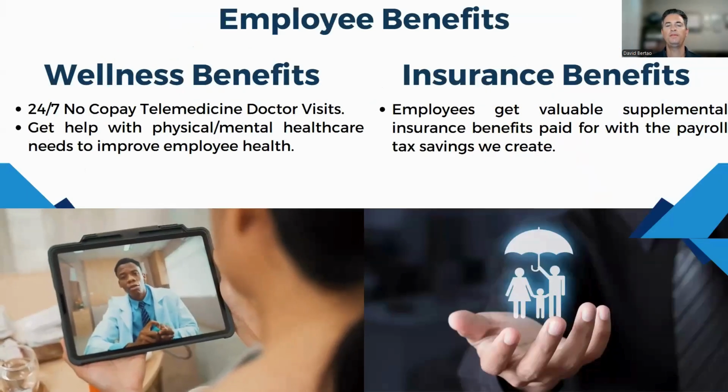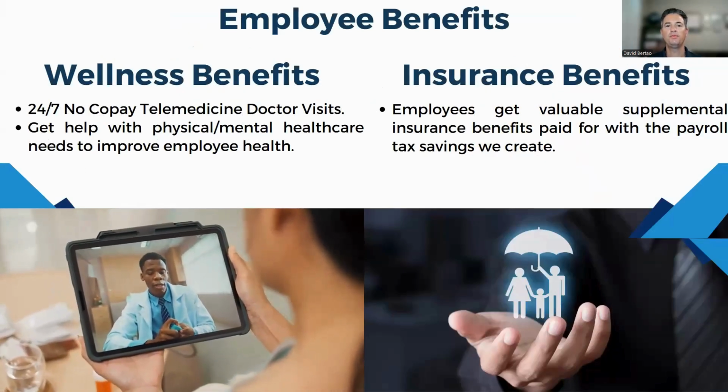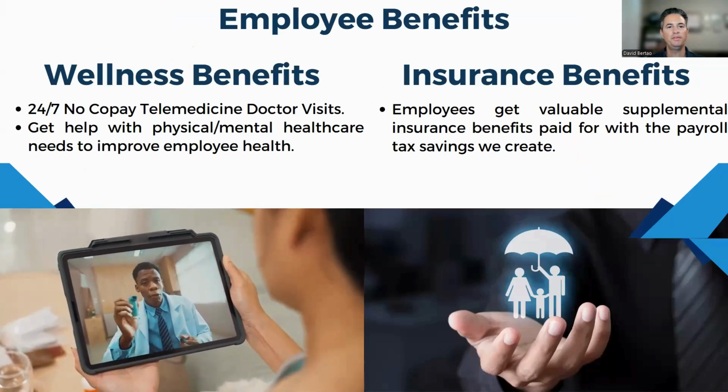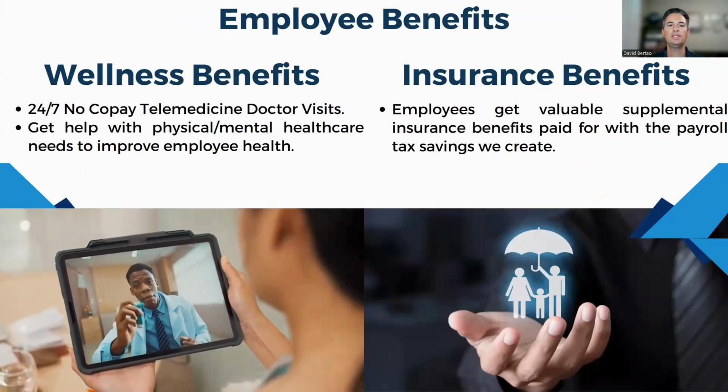So, what type of benefits do the employees get? I mentioned this before, but the main point of this is the wellness benefit. So, what are the wellness benefits exactly? The employees get access to telemedicine on their phone or on their computer, so they can talk to a doctor 24/7. There's never a copay. They can do it an unlimited number of times. So, they can talk to a doctor after work. I'm feeling sick, this is what I'm dealing with. Maybe the doctor can write a prescription. They can get help sooner and hopefully get healthier faster.